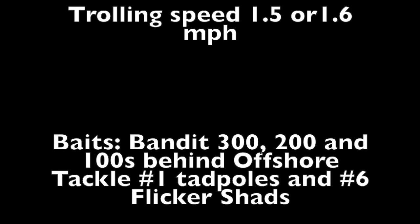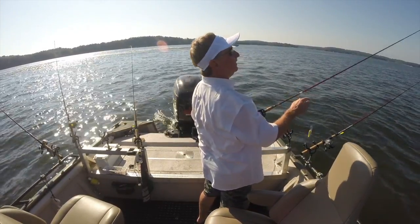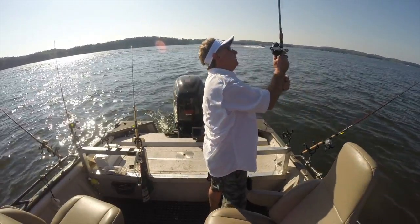two different poles. Let out about 150 feet of line. According to the depth chart, that ought to get it down to about 28 feet. So we're going to give that a try and see what happens. So let's get started. I have my 200s on the spinning reels, my 300s on the baitcasters.